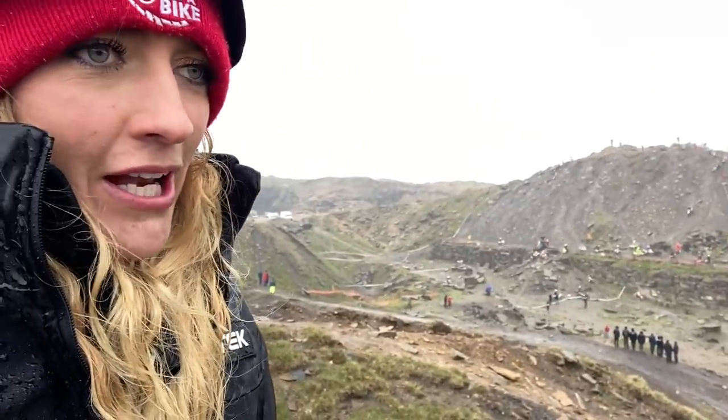There is absolute carnage up on the big main hill. It's one of those hills where I just look at it and I still can't imagine the day that I'll be able to get up it. There's hundreds of bikes trying to get up there right now, and it's really coming down in the rain, so that's going to be a wet, slippery hill.